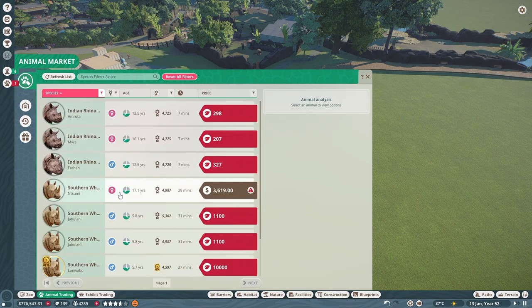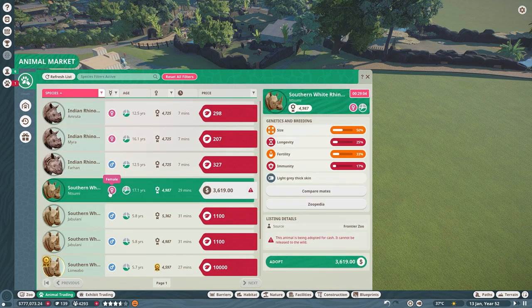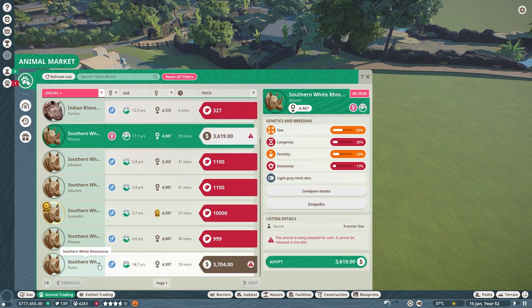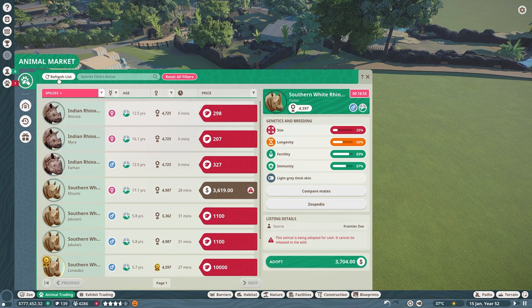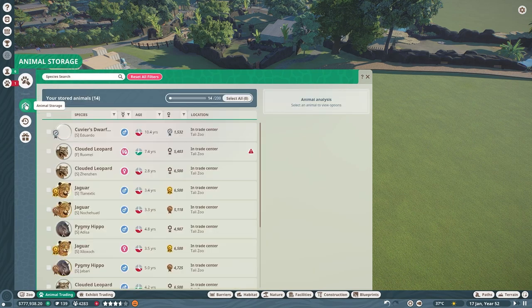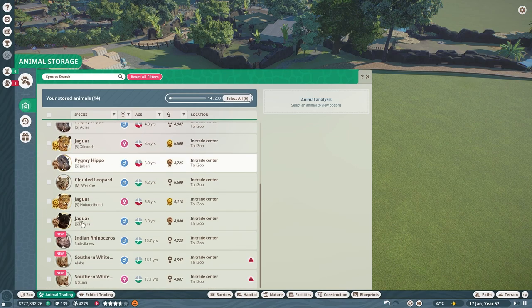Let's refresh this list a bit. We have another female white rhino. Oh, she's terrible. Another male southern white rhino. We need some Indian rhinos, please. Oh well, so we have these guys. Okay, perfect. So we have male.